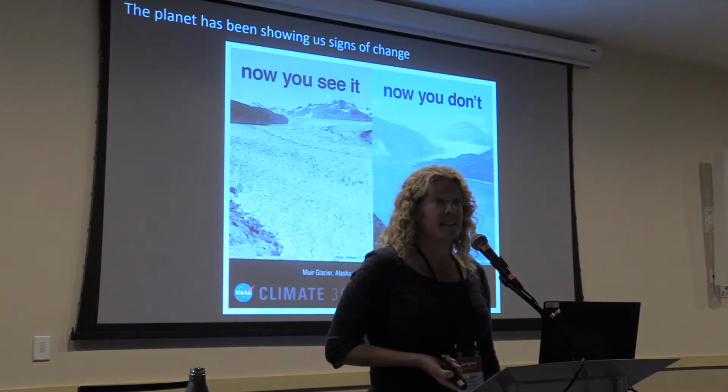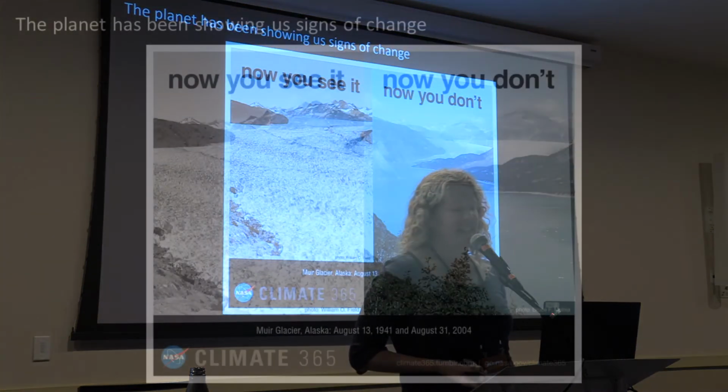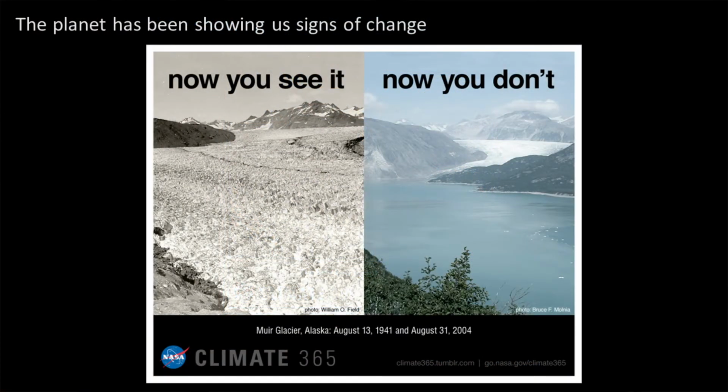All right, so the planet has been showing us signs of change. You've heard a lot about glaciers. This is a glacier in Alaska called the Muir Glacier. The photo on the left is from 1941, and then the photo on the right is from 2004. So, we're seeing signs of change.